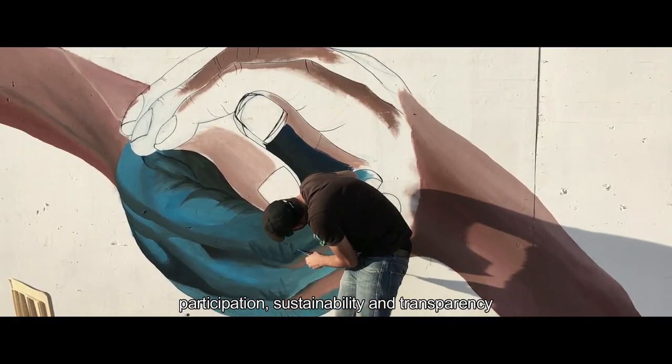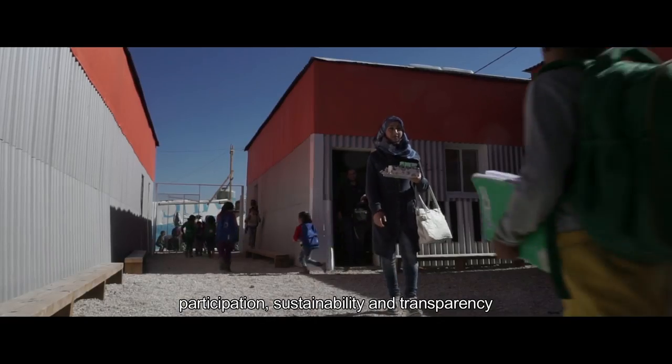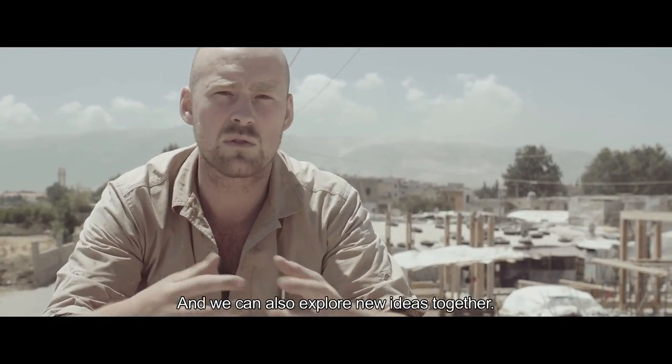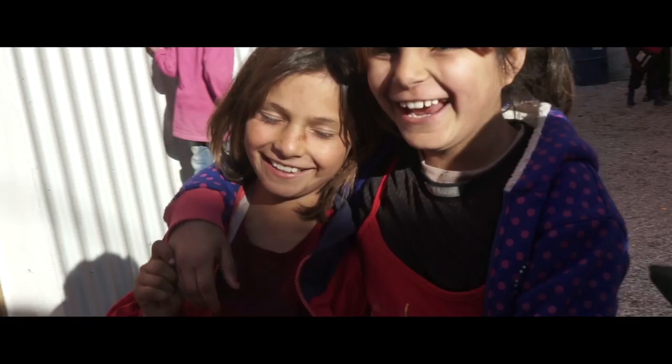Participation, sustainability and transparency. We can involve people, we can use their landscape in a new way, and we can also explore new ideas together.